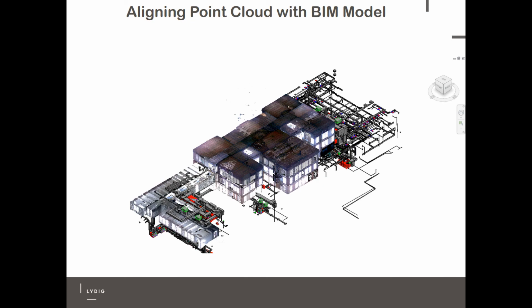Aligning the point cloud with a BIM model. This is just kind of a quick example. I turned some of the scans off and left some of the scans on, just showing the data aligned with the BIM model.